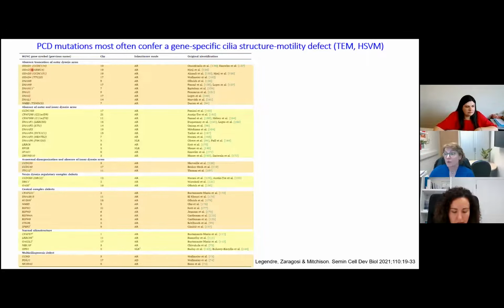So all outer dynein arm genes, or most, are going to cause a truncation or absence of outer dynein arms. Radial spokes, for example, mutations in those cause a loss of the central pair. These sorts of predictable links to EM. There are exceptions and again, complexity, but this generally serves to improve our genetic interpretation and diagnostic rate.